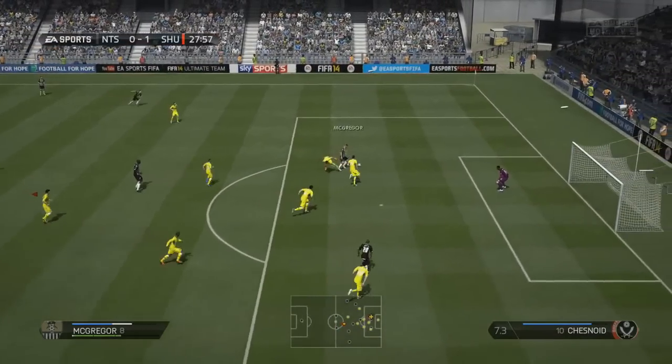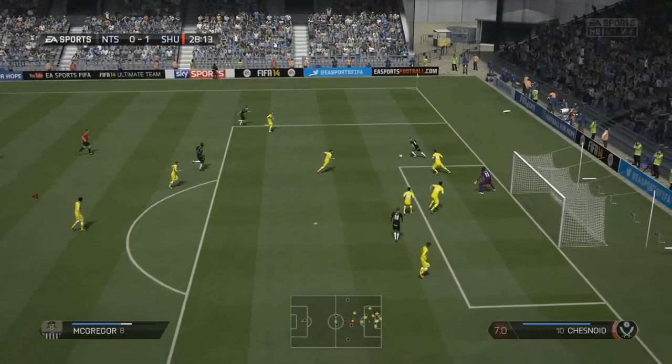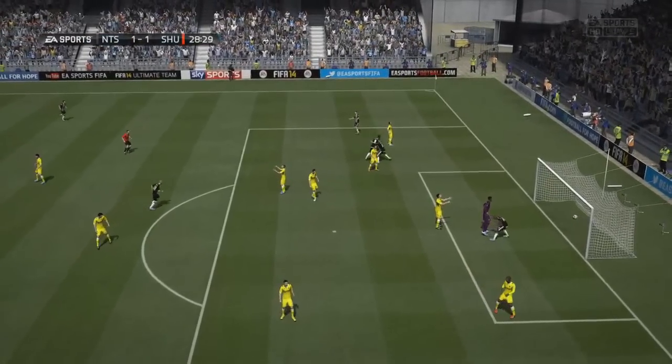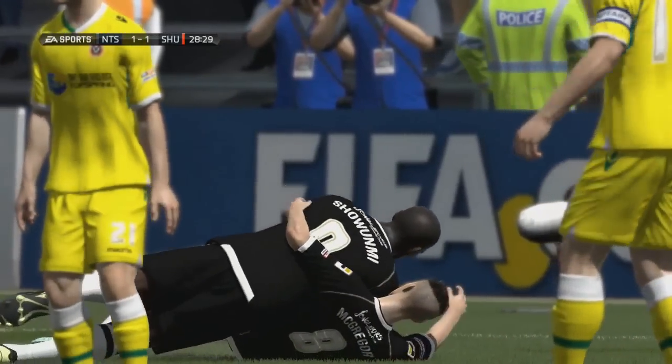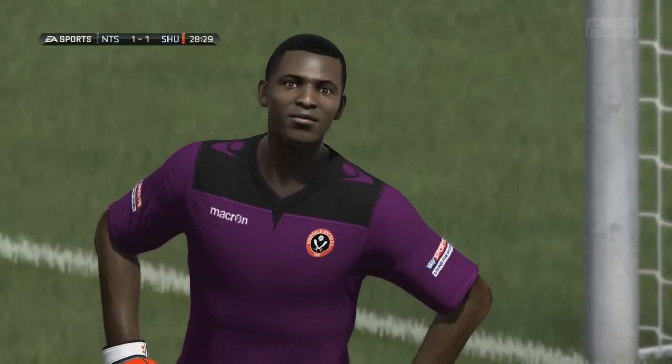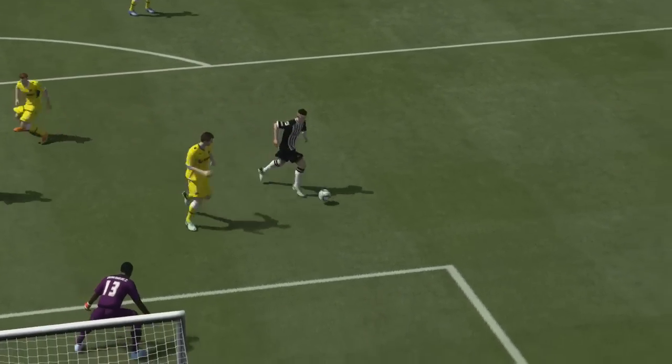A lovely ball over the top. Looking for the man in behind. If you can put a tackle in, boys, I'd be very much appreciative of that. Fantastic finish. That's disappointing. The defenders really weren't marking too well there. That's really, really annoying to let Notts County back into this game. We've been dominant so far.